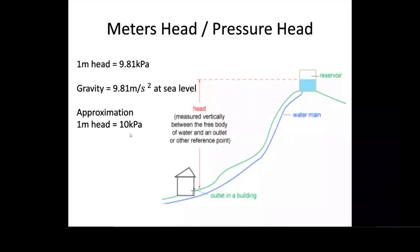Ballpark, if you don't need to be super accurate, you can estimate, okay, my low pressure hot water cylinder is fed off a header tank that sits in my ceiling, which is maybe 3 meters above the base of the cylinder. So I've got probably 30 kPa at the base of the cylinder. My shower hose is 2 meters above that. I've only got 1 meter of head to my shower hose. I've only got 10 piddly kPa to work with here. That's why I've got a terrible shower.